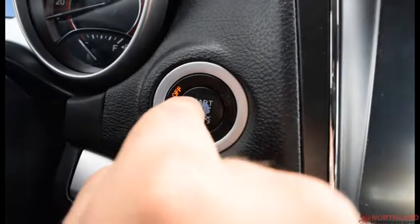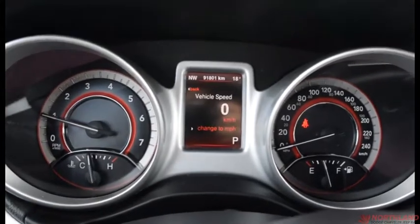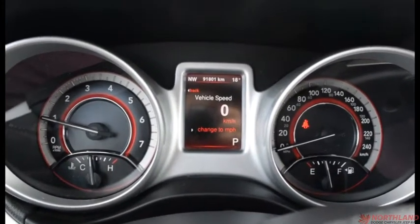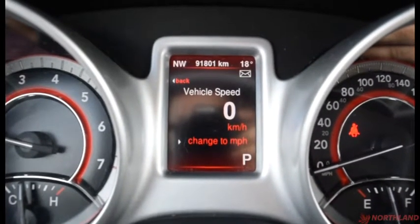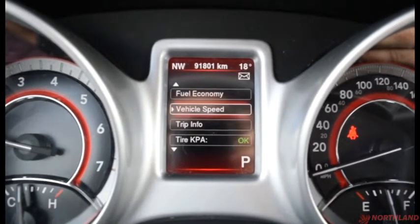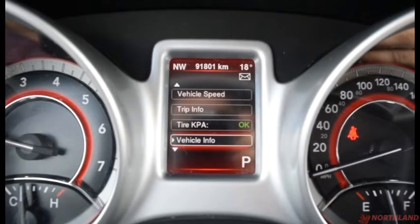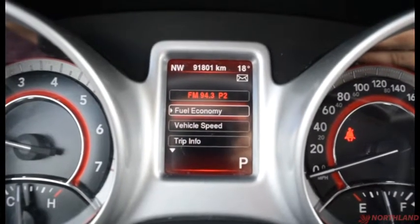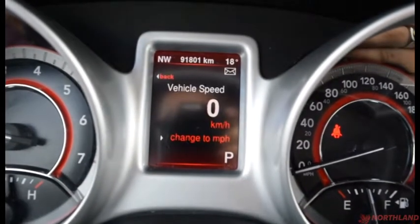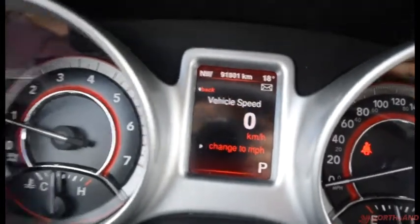Okay, we got our keys in here. All we gotta do is put our foot on the brake, press the button, and it starts right up for us. In the center here we do have our speedometer and our odometer, as well as our fuel gauge and our engine temperature. We also have our vehicle speed right in the center, but we can change that around to we have our fuel economy and trip info, as well as our tire KPA, our vehicle info, messages. You can turn the menu off and you can see all of that stuff right in there as well. It also tells us the direction we're facing, our kilometers, the gear we're in, and the temperature outside.